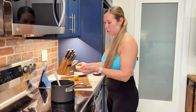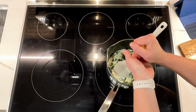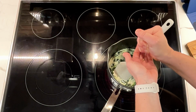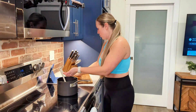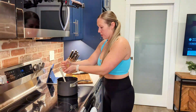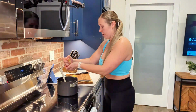And I'm going to squeeze it into my hand to prevent any kind of seeds from going in. Once again, you don't want any oyster shell, no lemon seeds, no foreign objects in your food. So I'm already kind of catching some of those seeds here. So I'm just using the juice of 1 lemon. This side had a good amount of seeds. I caught like 5. If you have a juicer, you can use that too, whatever your preference is. This is what I have, so this is what I'm going with.